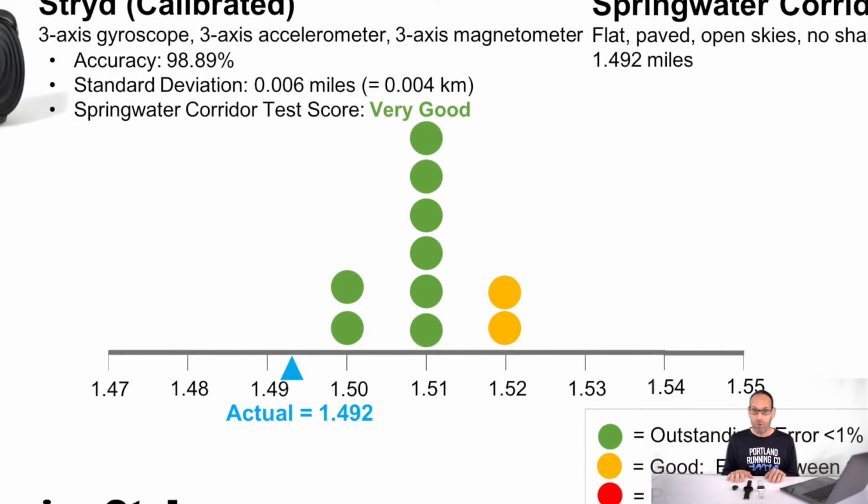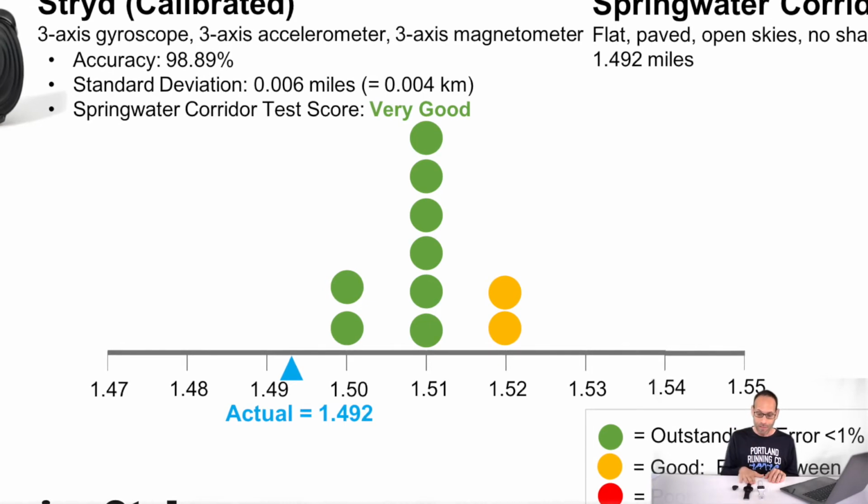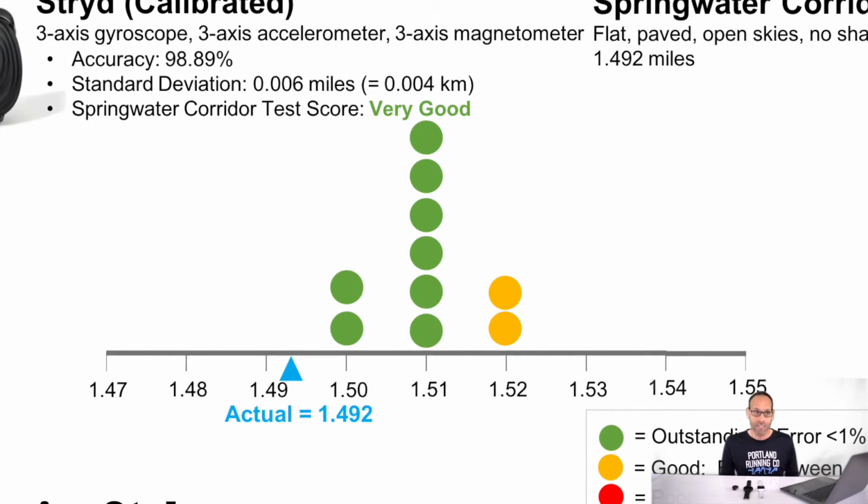I would have no qualms whatsoever recommending the Garmin 235 or the Stryd for any kind of road race, tempo or interval workouts. They're both going to serve you really well.